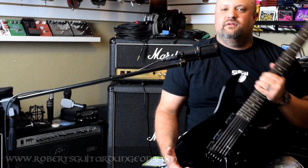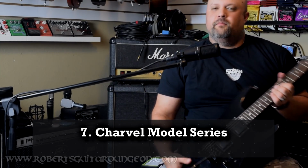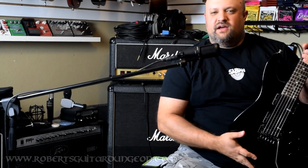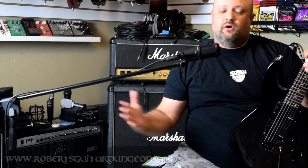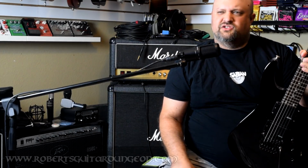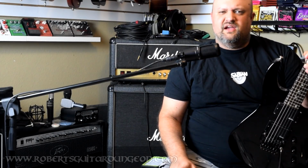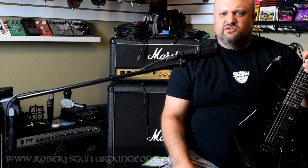Number 7, the Charvel Model Series. Another guitar on this list that I happen to own. The Model Series Charvels, that is really what they're called. There was a Charvel Model 1, Model 2, and they went all the way up to Model 7. A couple of them even had, I think it was like a 2 and a 2A, or a 3 and a 3A and a 3B or something like that. So there were certainly variations of each of those along the way.